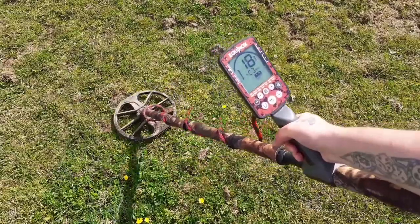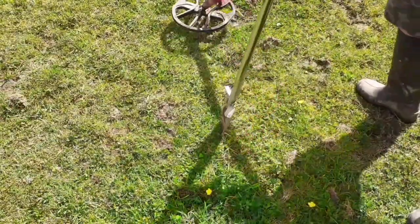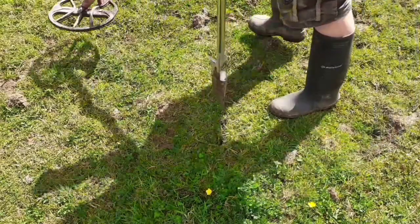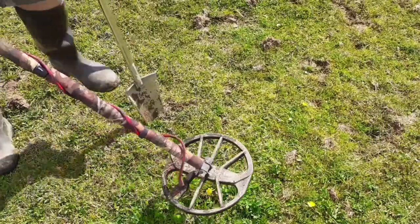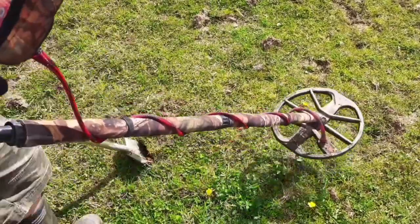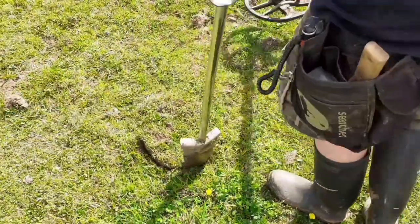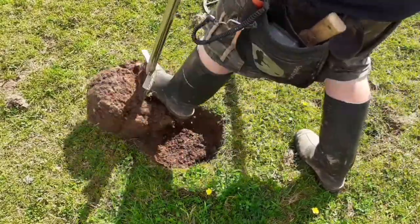17, 18 there. Let's dig it, see what it is. Right, so still 17, 18. It's absolutely gorgeous today compared to Wednesday. It's Friday today, so 2 days later, and I was freezing on Wednesday and wet. Today it's looking pretty good. It's nice and sunny.